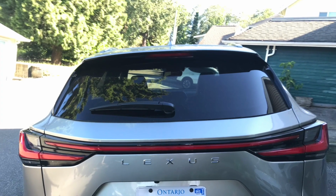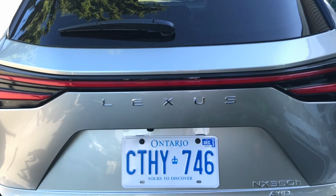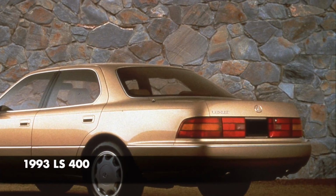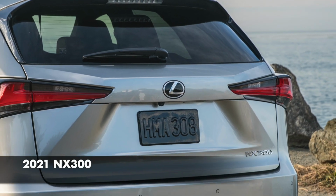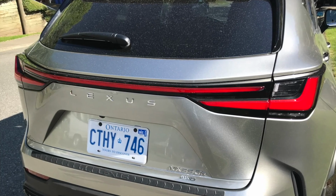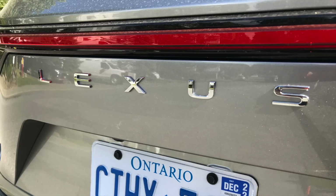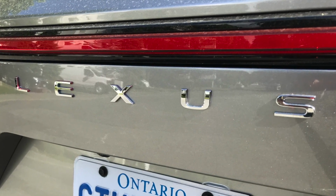A small touch that signals overall change is found at the rear of the NX 350h, the badge. This is the first Lexus line to not have the L emblem at the back since Toyota debuted its luxury brand in 1989. Instead, there are widely spaced block letters spelling out the name. It's something that might go unnoticed here, but Japanese culture takes little things like this very seriously.